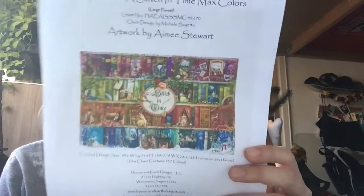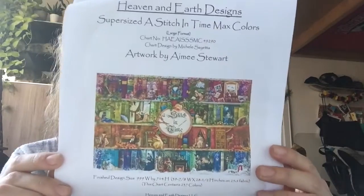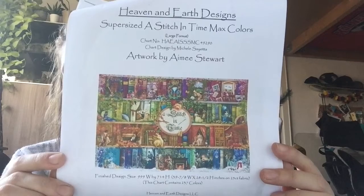So this is the 3rd project I worked on after the bells and the snowflake. Another project I mentioned in my last video was my "I don't know if I'm going to finish this project in the time that I'm alive" project, which is the super-sized Max Color A Stitch in Time by Amy Stewart from Heaven and Earth Designs.